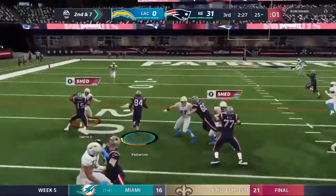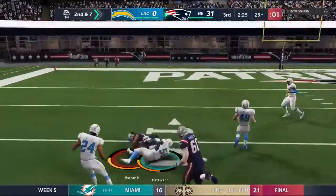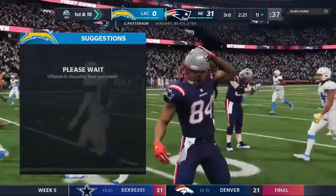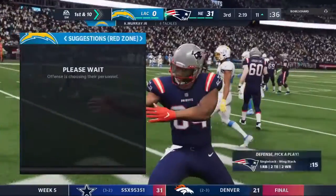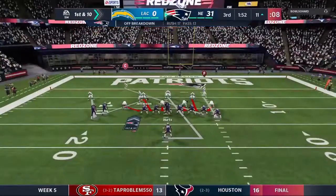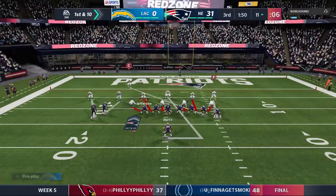They'll keep it on the ground. Patterson, and he's got some space here, and down inside the 15, shy of the 10. Give him 14 on that one and a first down. 1st and 10 at the 11-yard line.